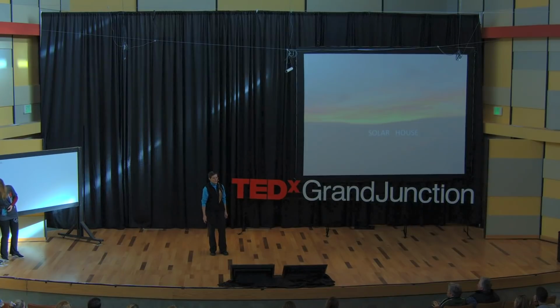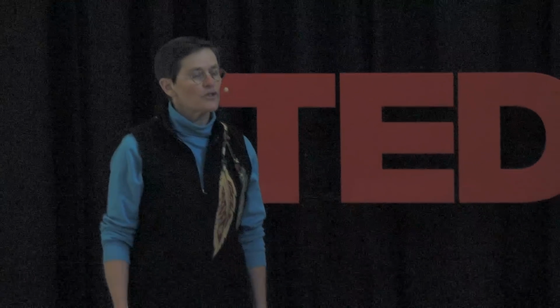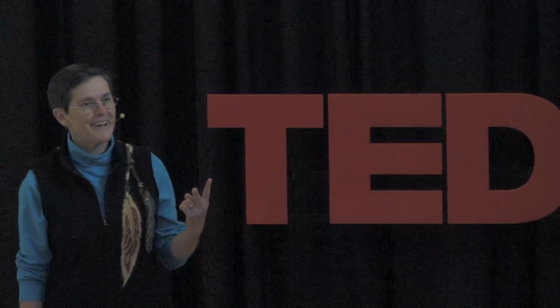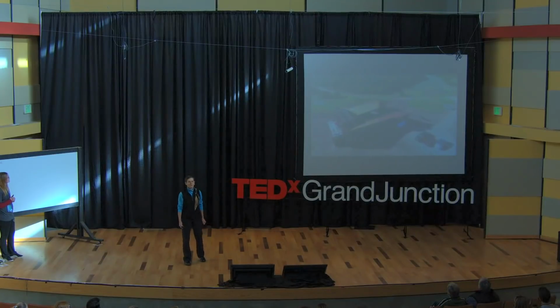If you ask 100 people what the most important scientific event last year was, 98 of them will say that it was the solar eclipse this past summer. The other two, my partner and I, it was the day we turned on the power in our totally off-grid house. This is a picture of our house, almost completed.